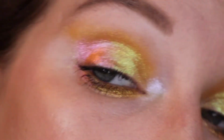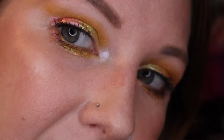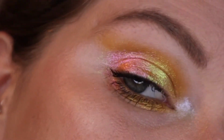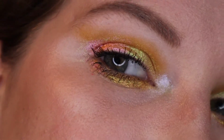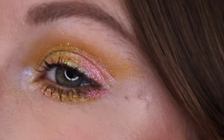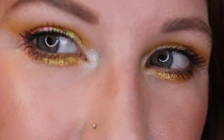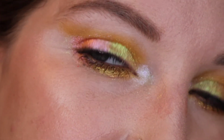For my inner corner, I used the shade Peppermint Kiss. And I'm kind of surprised by how much base pigment it looks like it has. When I was smearing it on my lid, it just seemed so sheer and not too much to it. But doesn't that look pretty stark there? So I'm not really sure what to make of that shadow.